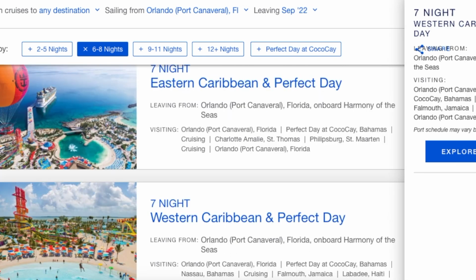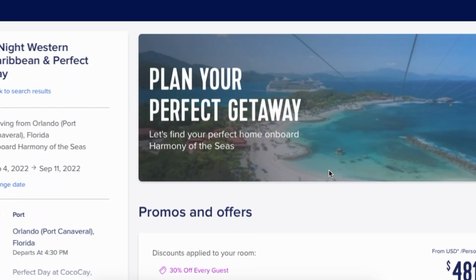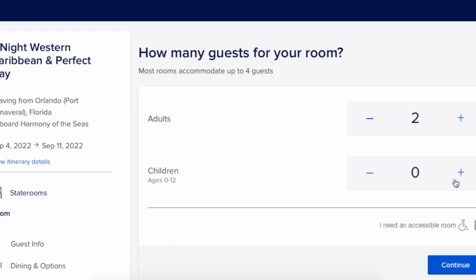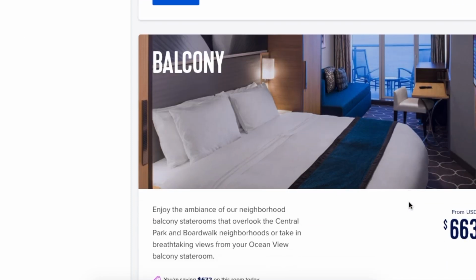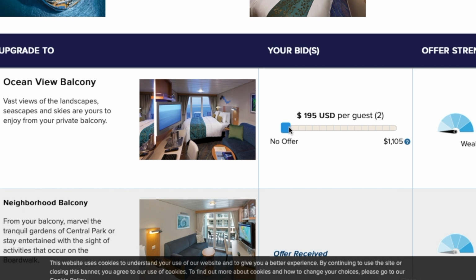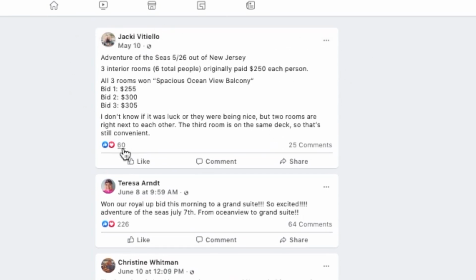So what I did for this cruise, because I don't really want to just get an ocean view balcony, I'm really hoping to possibly get one of the grand suites or possibly a panoramic suite. And so what I did is I waited until after the first round of all of the bidding was over, and I heard some people on the Facebook groups were starting to win their bids, and then I placed my bid. This way, I'm not just getting some empty room. I might get a room that someone had to unfortunately cancel their cruise, and they're not going to be able to be in that really cool suite. So I waited until after the first round of Royal Ups went up, and the way I did that is I just watched the Facebook website.